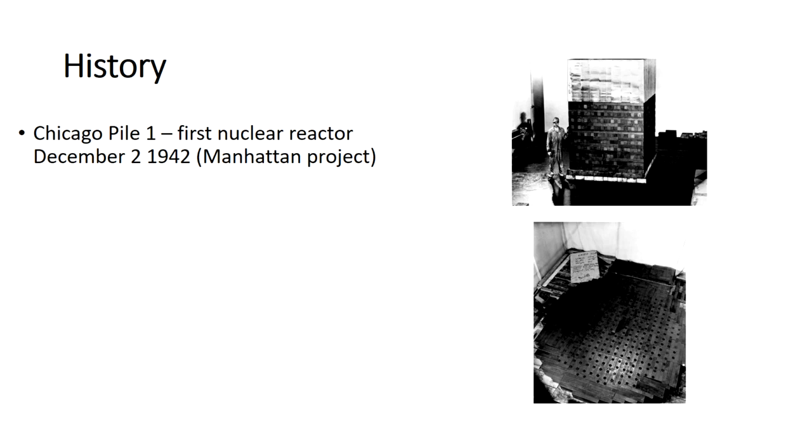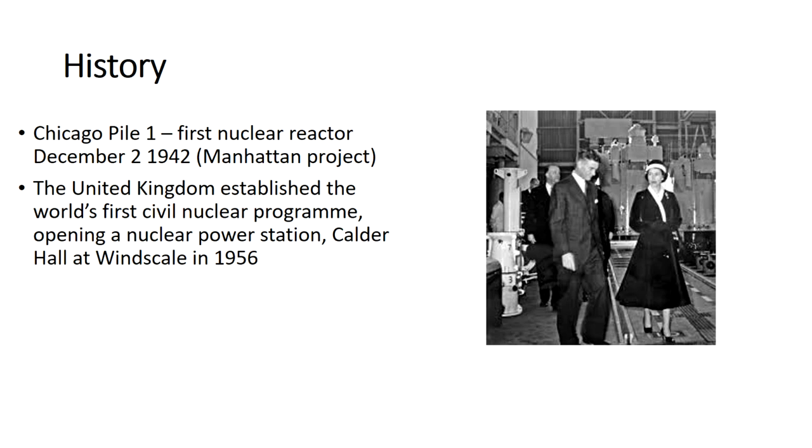Historically, the first nuclear reactor was created in what you call the Chicago Pile, the first nuclear reactor in December 1942. In 1956, the UK started its first nuclear power station. So you can see the Queen there in the nuclear power station in Calder Hall at Windscale.